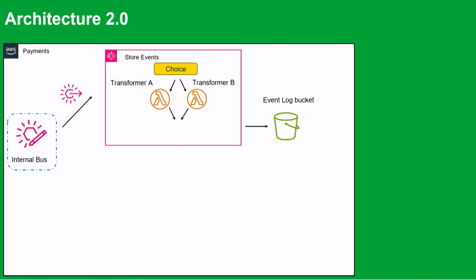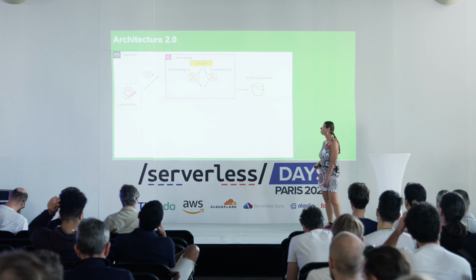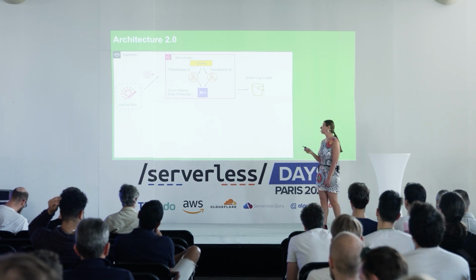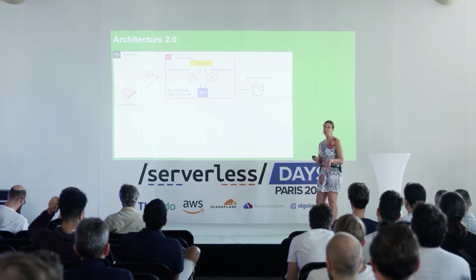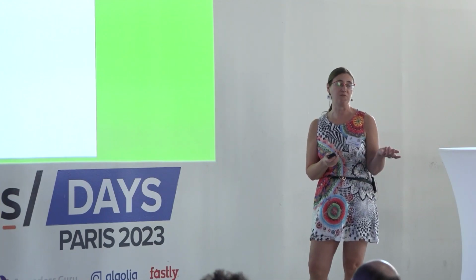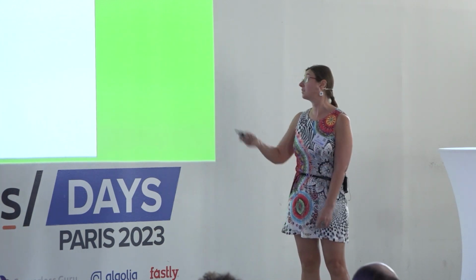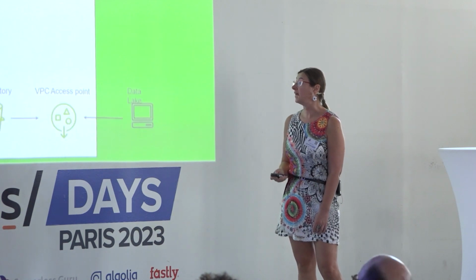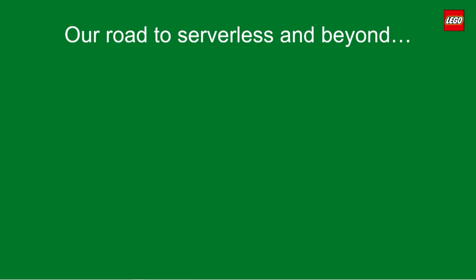Quick check of the architecture, how we did that. In the first state machine, we're not putting the event straight to S3 anymore. We're using Kinesis Firehose. So Kinesis batches everything for us. You can set up parameters for time and size. Whichever it hits first, it will move the events to the destination you set, which is our S3 bucket. And then in the second state machine, no new resources, but in the Athena query, we introduced the partition. And this concludes our second case study and wraps up our talk.